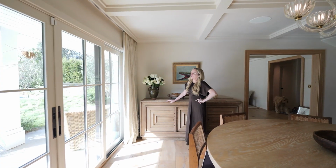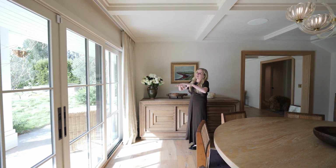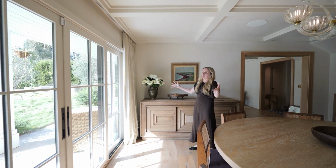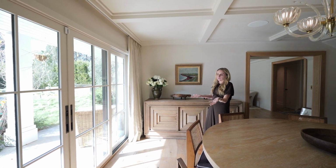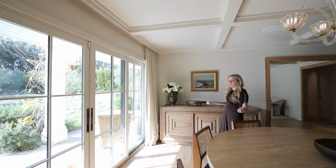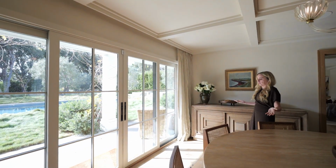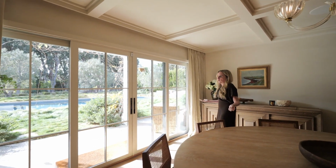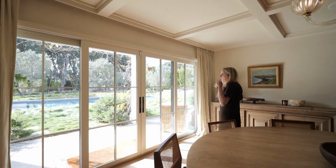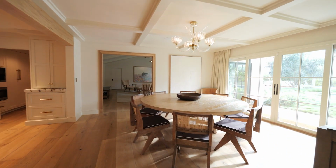I love the way these French doors create a picture of the outdoors. We decided to do sliders instead of swinging doors because it really encourages opening up these doors and not taking up space within the footprint of the room. But a favorite view is the picture that these doors create.